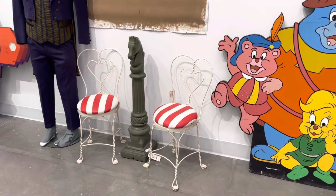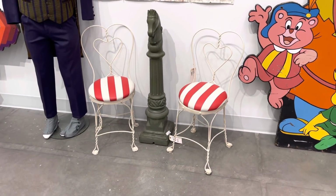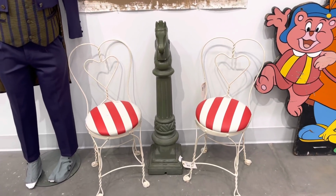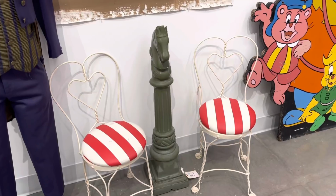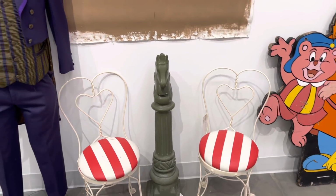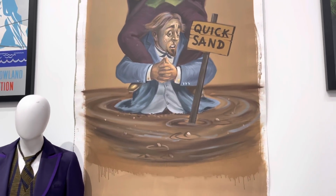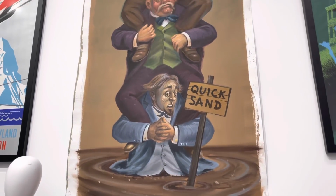We have some Main Street artifacts here. We have some chairs from the Casey's Corner at the Magic Kingdom, and as well the horse post from Main Street at the Magic Kingdom as well. And then you probably already saw this. I panned over. And this is a Clem Hall of Imagineering.